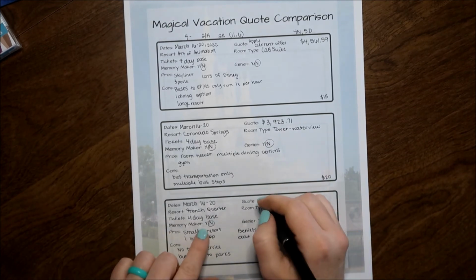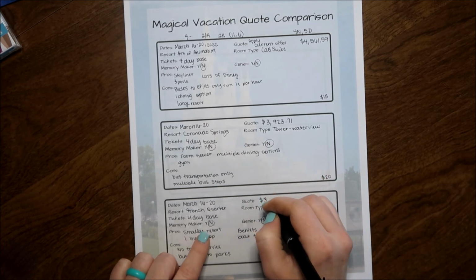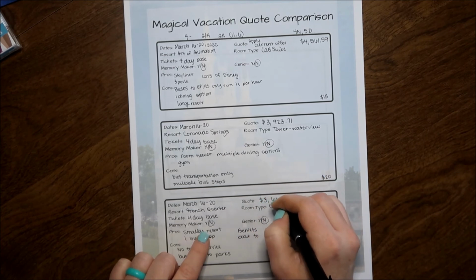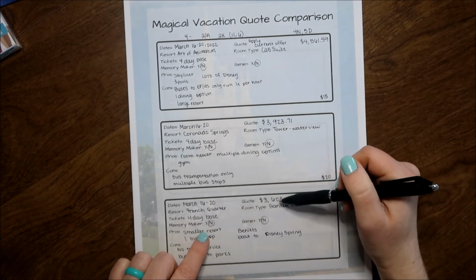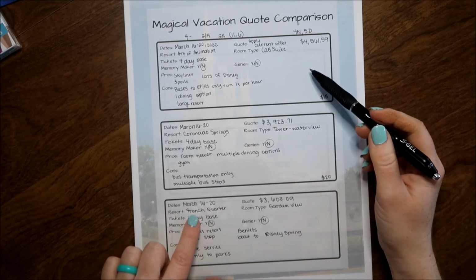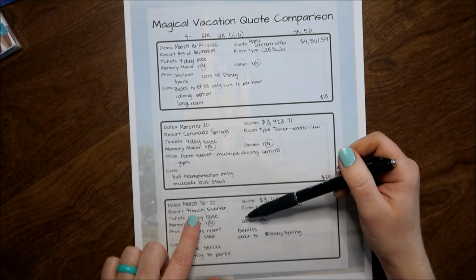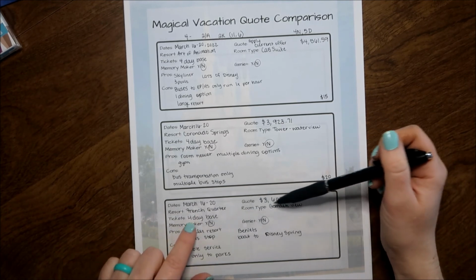All right, so the quote for this one is, again, a little bit less. So you have $3,603.09. So, almost $1,000 less to stay at French Quarter. Again, this is your standard hotel room, two queen beds, and the bathroom.